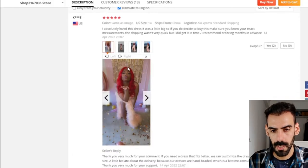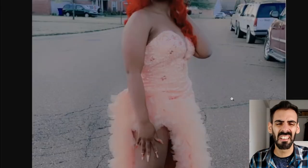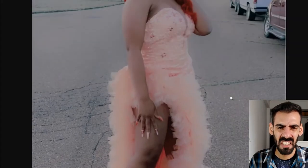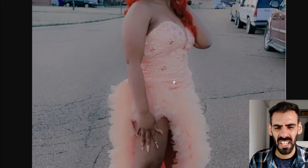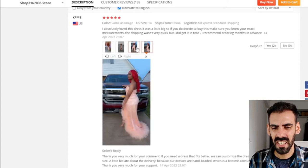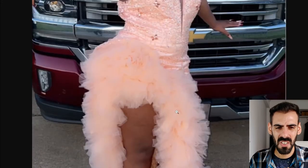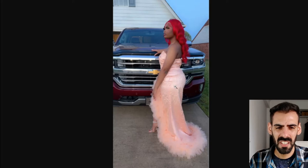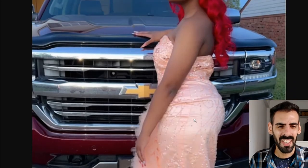Okay, so let's check the photos. You can see the dress here. Oh! No, I don't think that I like it. Okay, the back is kind of cute with a little train. No, what is this? No, I don't like it.